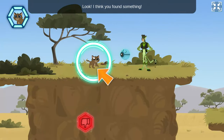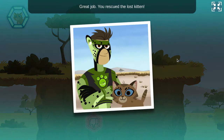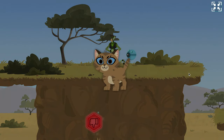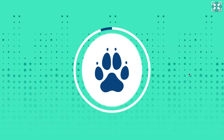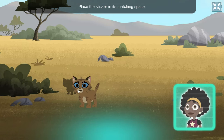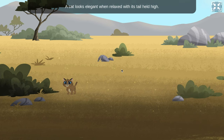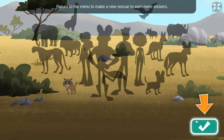Look, I think you found something. Press here to see. Great job! You rescued the lost kitten. You've earned a wild kitten sticker. Place the sticker in its matching space. Way to go! Click on a sticker to learn more. A cat looks elegant when relaxed with its tail held high. Return to the menu to make a new rescue to earn more stickers.